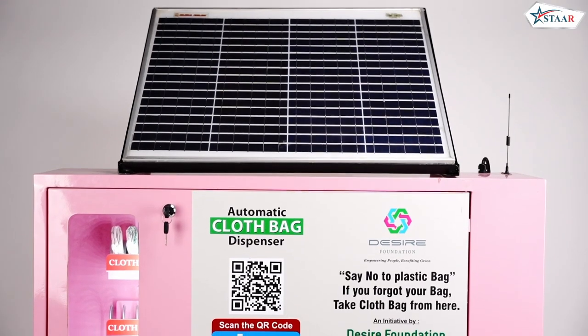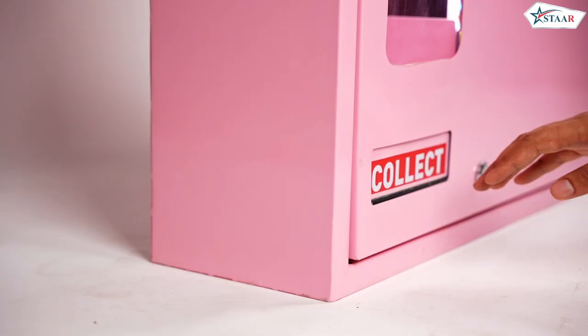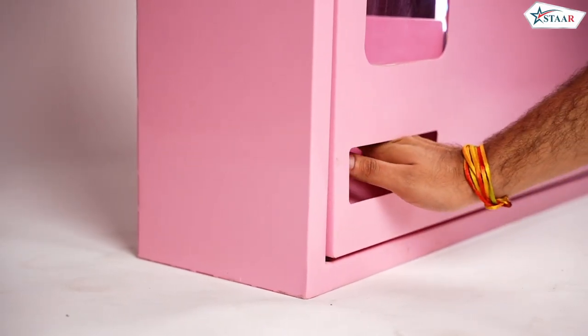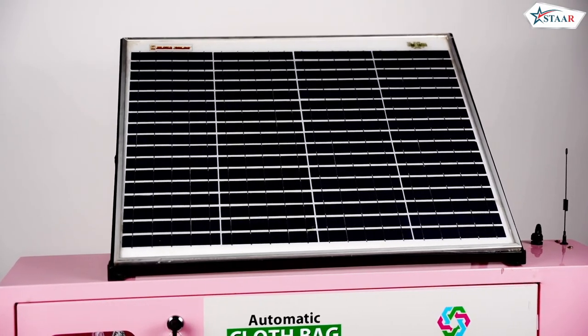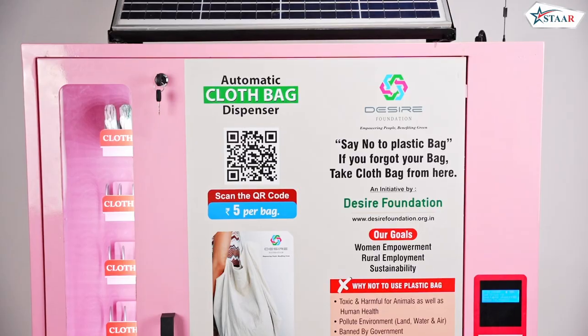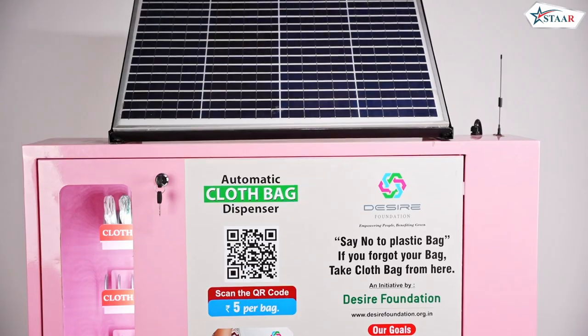Make a positive impact on the environment by choosing our cloth bag vending machines, which provide easy access to reusable cloth bags, reducing reliance on single-use plastic bags. Embrace sustainability and join us in creating a greener future.